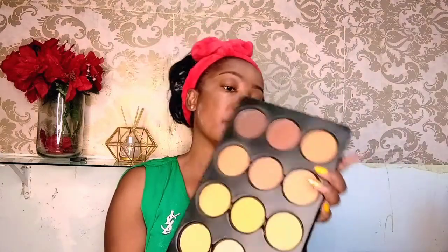So I'm going to be using golden bronze, which is this one here, to contour. I'm not using a cream contour, I'm using the powder to actually contour. This works perfectly for me and it's something that I recommend you could try as well. So just go in, dab, dab, dab. Don't brush it out, but just dab that on. This gives your face more definition.